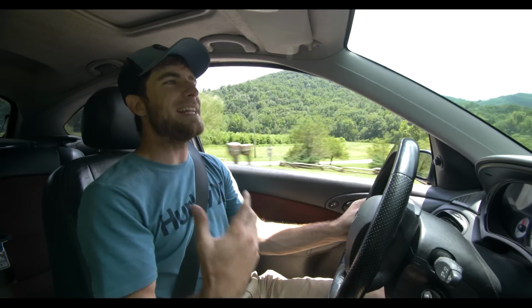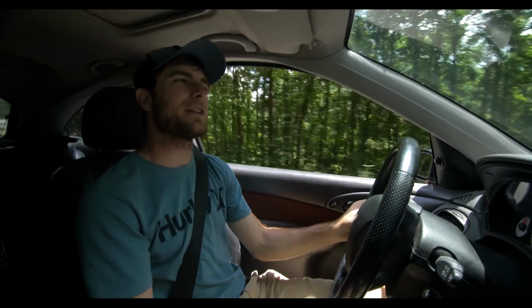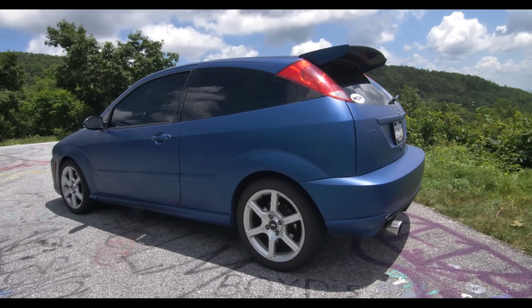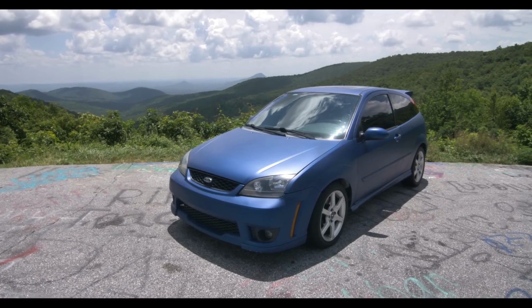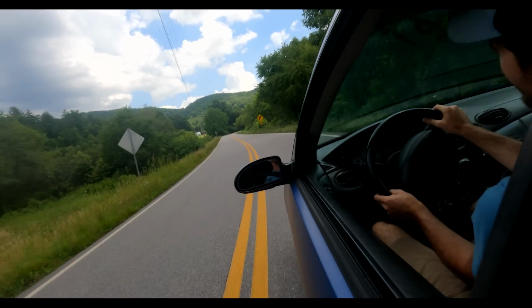And unfortunately, we didn't get the really cool Focus RS that was front wheel drive with the Volvo 5-cylinder that was over in Europe. We never got it here in the States. So this was the closest thing we ever had until the Focus ST came out, and then later, the Focus RS.